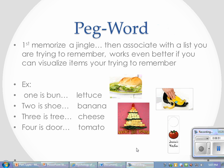Next you have peg word, where you memorize a jingle and then associate that with a list that you're trying to remember. It works even better if you can visualize items while you're doing this. For example, you memorize the jingle: 1 is bun, 2 is shoe, 3 is tree, 4 is door. In order to memorize the list I have here, lettuce, banana, cheese, tomato, it's even better if you can put pictures of that together.